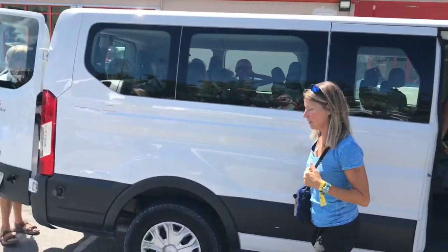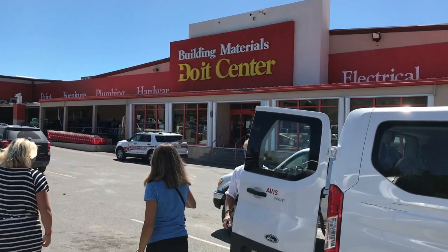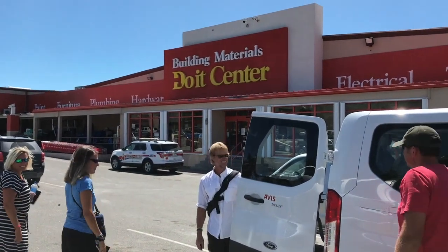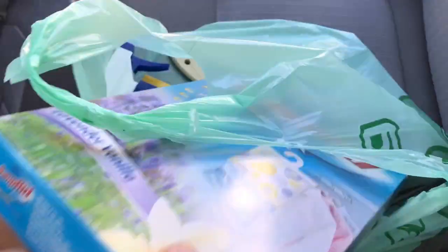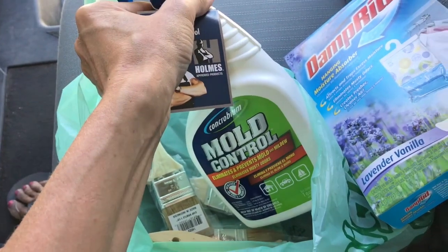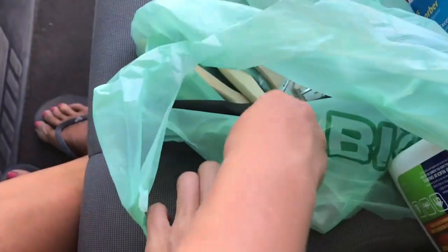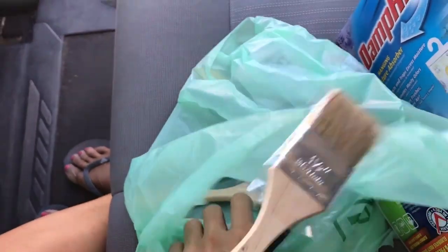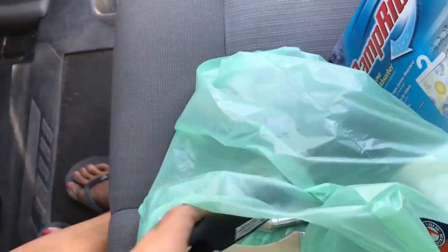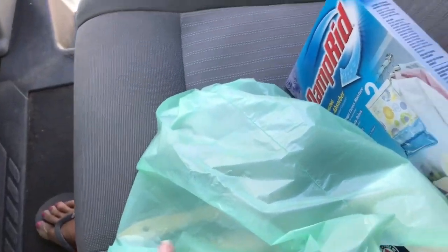Okay, so our second stop for today. DIY center. We got a damp red thing for the closet. We got concrombium, which is mold control for the closet. Some paint brushes and a whisk that we broke. Yeah, we broke the whisk, so we replaced it. It's pretty good prices.